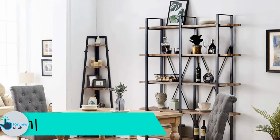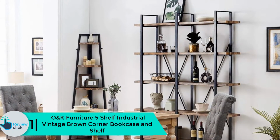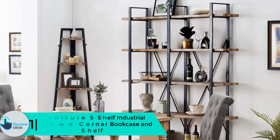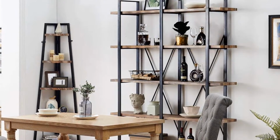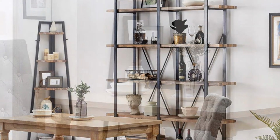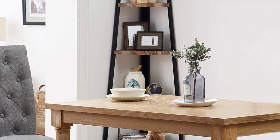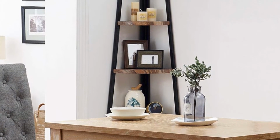And finally, at number 1, we have the O&K Furniture 5-shelf industrial vintage brown corner bookcase and shelf. O&K Furniture has offered you this affordable, craftily designed and supreme quality corner bookcase that is going to save more space for you. The bookcase shelf measures 16.5 inches by 16.5 inches by 69.9 inches and will fit nicely against the wall and will occupy less floor space.